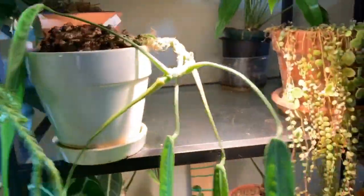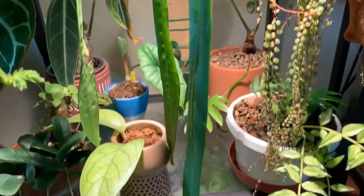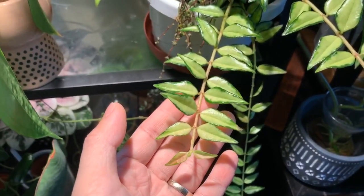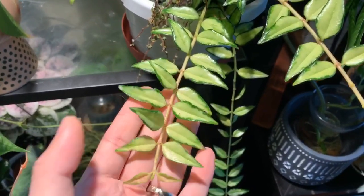Moving on, over here is my Hoya Bella Louis, St. Louis Borg. I'm just gonna put the ID.